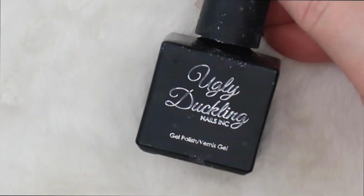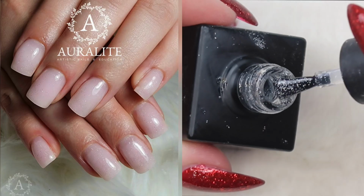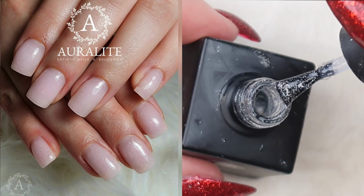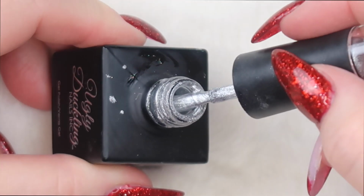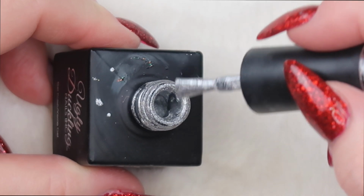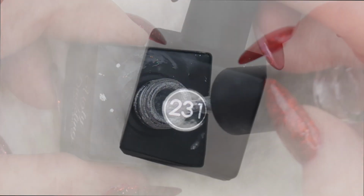On to Ugly Duckling. Number 13 is my favorite glitter from Ugly Duckling. Very faint, very fine, looks beautiful over a sheer pink and stunning over a black. I actually used this over 196, the neon yellow today. Number 186 is a silver cat eye. I use so much of this color. I will use this over any color, or I will use a glass gel over top of this cat eye gel polish. There's so much you can do with this one, and so versatile.